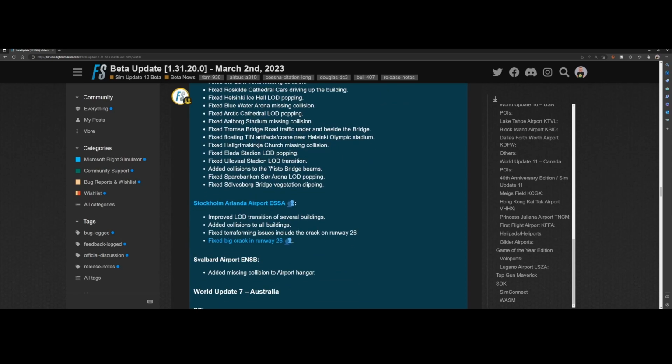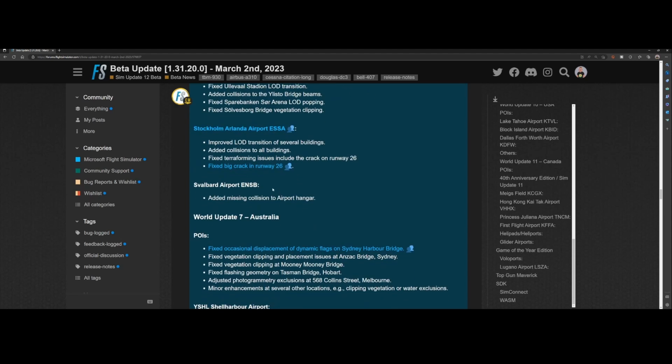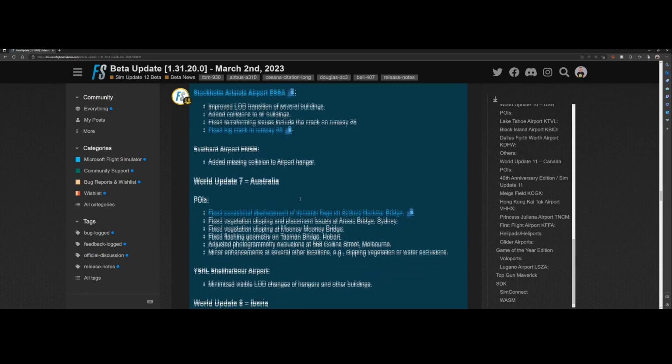Stockholm Arlanda also received an update, although I would say for Stockholm Arlanda, maybe you should buy a third-party one, because that's definitely better than the default one. But in this case, they improved the LOD transition of several buildings, as well as added collisions to all the buildings. The terraforming issues include a crack on runway 26, and they fixed a big crack on runway 26. Svalbard Airport, they added a missing collision to the airport hangar.